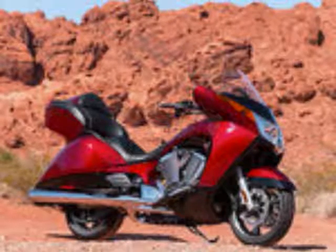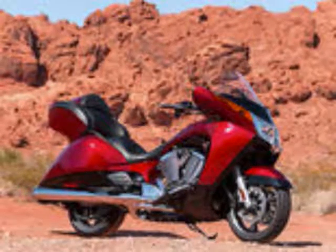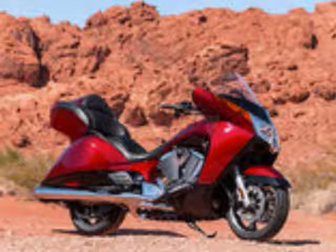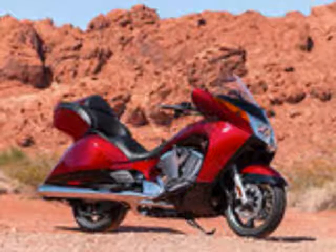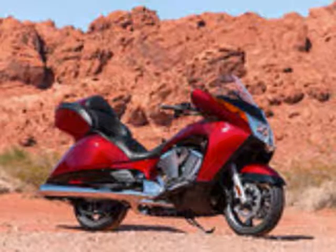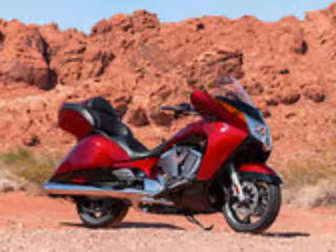2015 to 2017 Victory Vision. Introduced in 2007 as an addition to the Victory touring lineup for 2008, the Vision came in two versions: the Vision Street, which came standard with the full fairing and hard side bags, and the Vision Tour, which included those features plus a hard trunk.